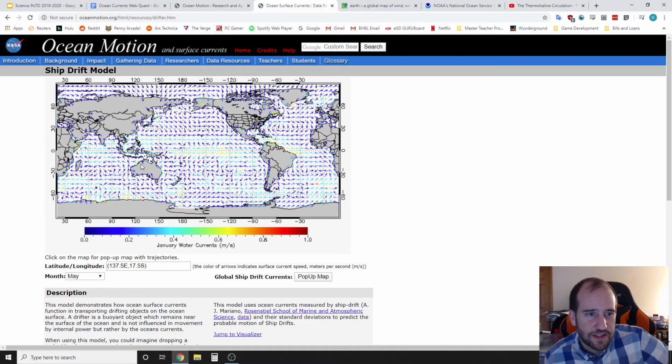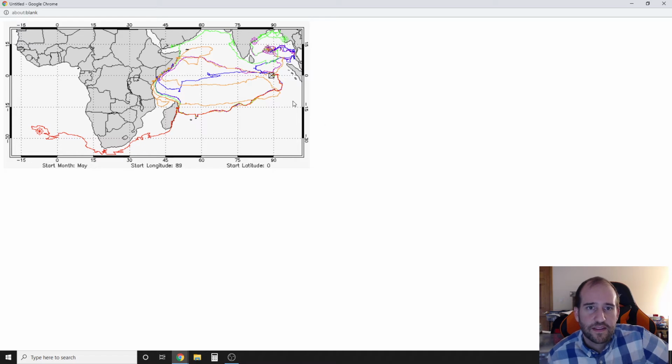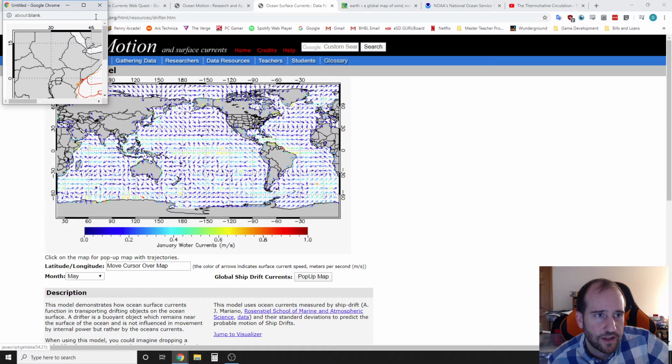And then if you click on other spots such as this one, which I really like, actually let me click a little bit closer to land, about right there.